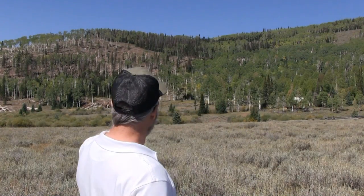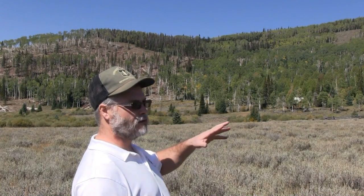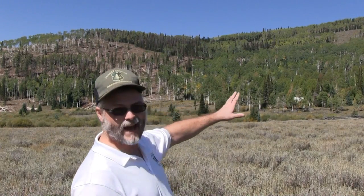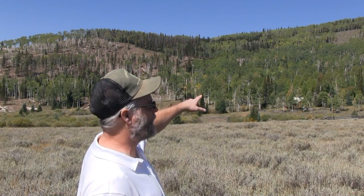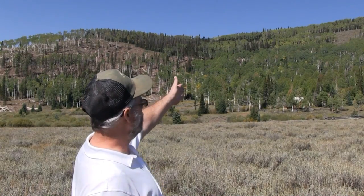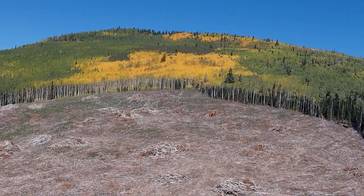The treatment over here was a clear cut versus a thinning. You can see the difference. If you want to know what it looked like somewhat before the treatment, all you have to do is look behind his cabin. It looks very similar to that. This area over here probably had a few more conifers than what you're seeing behind his cabin, but this would be a thinning, a no treatment, and then a clear cut. So you get kind of a good correlation between what's going on here.